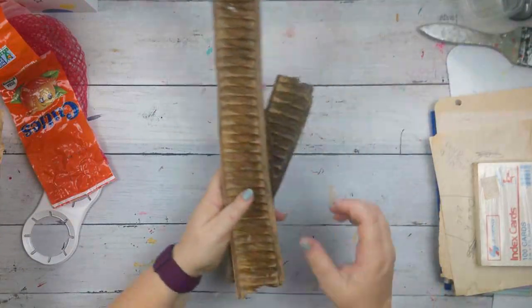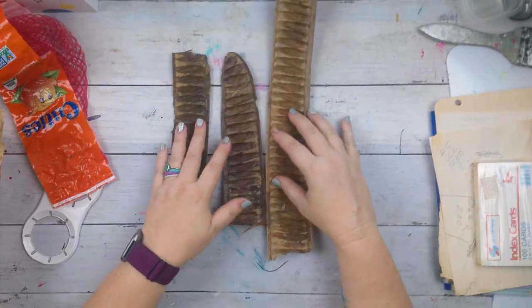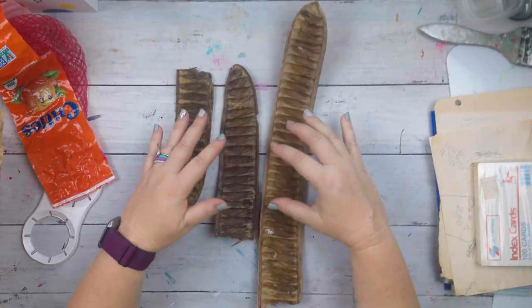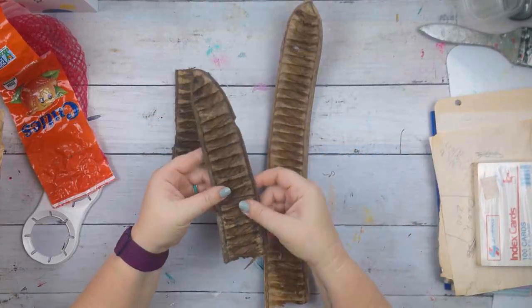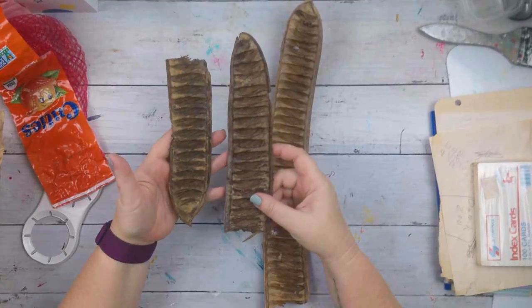And then when I was at my son's last race, as I was walking, I went under this tree and there were these, I'm going to call them monkey pods. I don't know what they're actually called, but they're like some sort of seed pod that was on the ground. So of course I stopped and picked up a few.